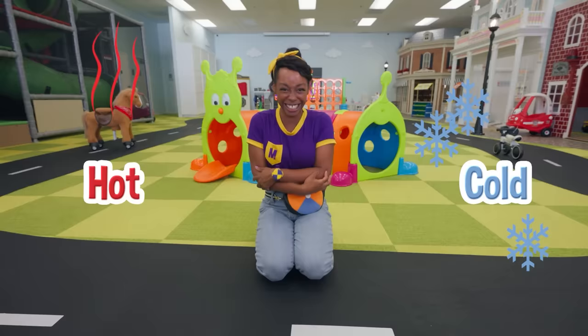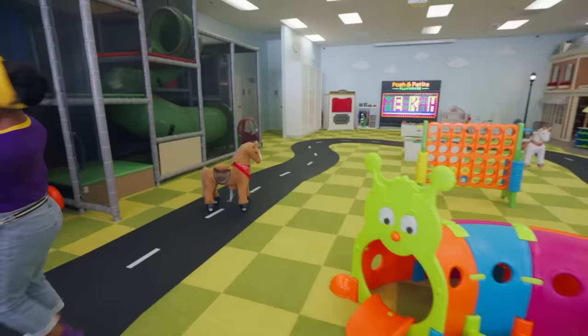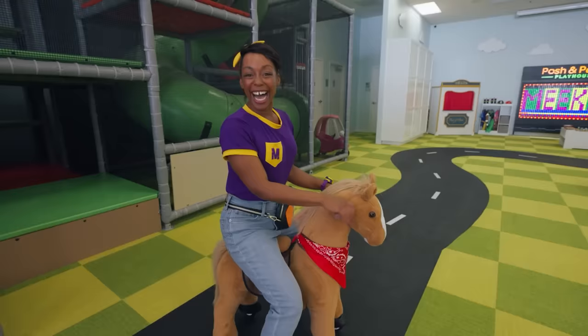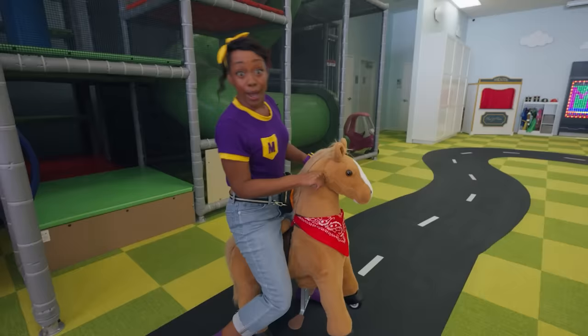Oh, check it out. Do you see that horse over there? Oh, let's drive our car over to him. Hello, horsey. I'm gonna name him Popsicle, cause I really love popsicles. Can you pretend to be a horse? Nay! Whoa! Oh, he's got a lot of horsepower. Let's go!